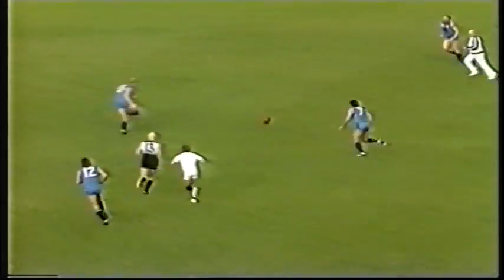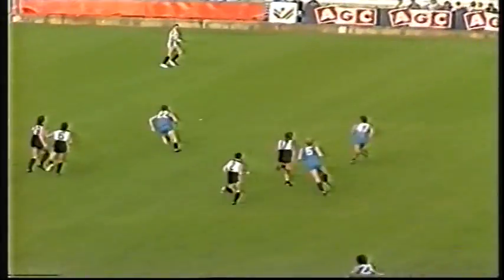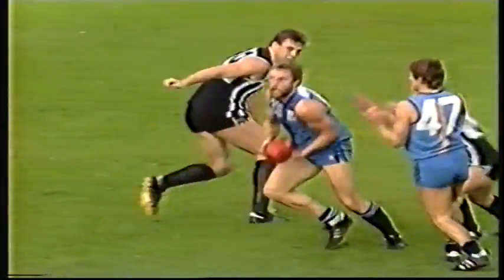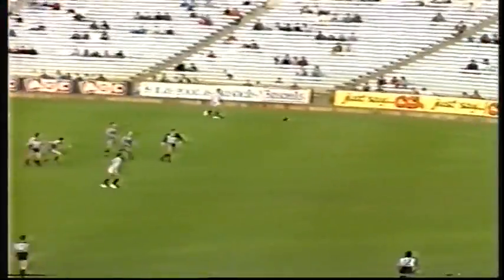In fact, it's Craig who runs into centre half forward. It misses him. Reynolds picks it up. Martin. Oh, the handball missed Klomp. Klomp's got a space though as Hogarth shepherds for him. Klomp has nowhere to go. Gets it back to Martin again.